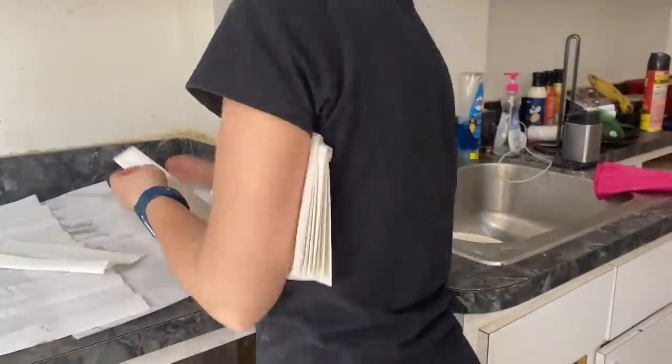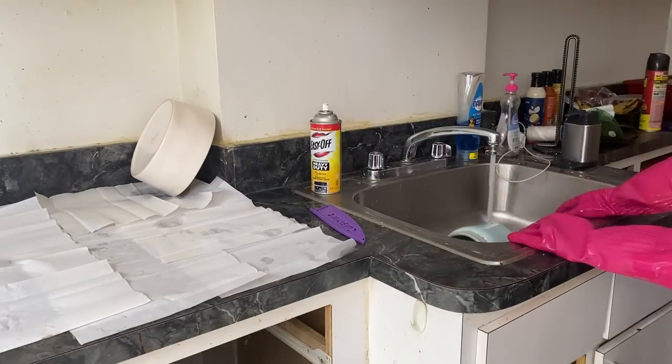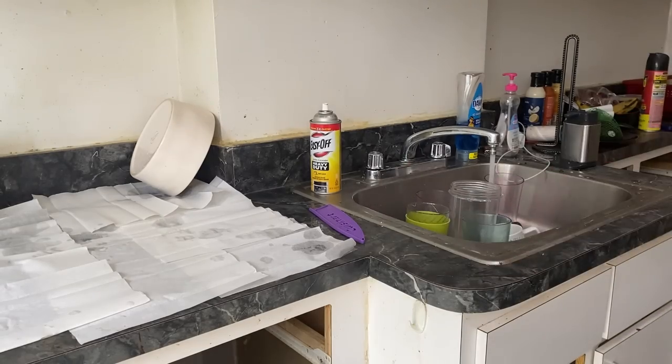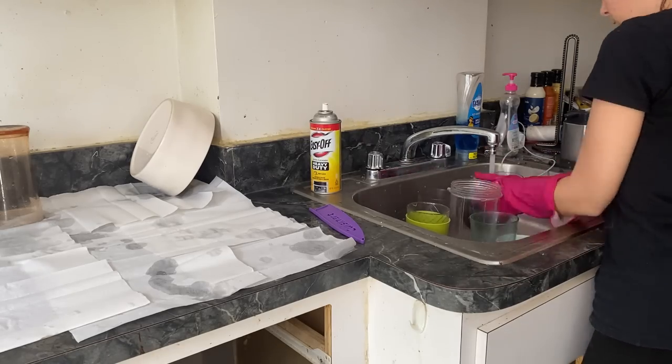Unfortunately, she doesn't have any kitchen cloths, so I had to use papers for temporary. It's better than nothing. On this beautiful greasy microwave, I just used Easy Off degreaser.